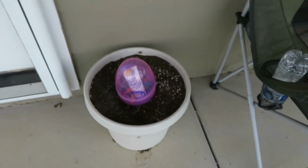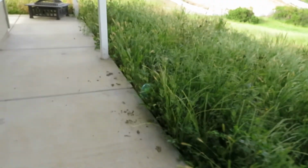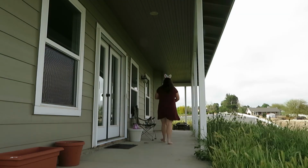Okay, so we're on the side porch and I'm going to probably hide her eggs out here. I feel like there's not really a lot of good hiding places inside the house. I have some of her Easter eggs hidden. There's one over there in her water table, and then there's one over here. And now I'm gonna hide all the little ones.